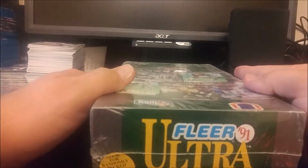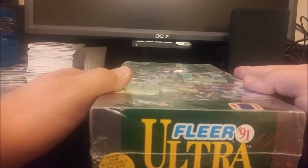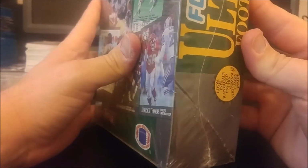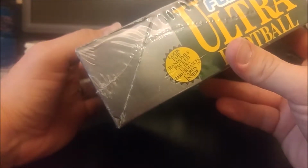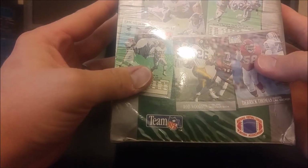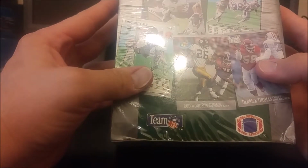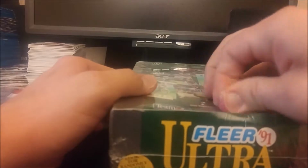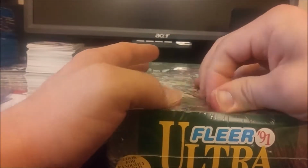Looking for Brett Favre rookie. Looking for Ultra Performances inserts. Emmitt Smith's probably the best one. They also have Fleer All-Stars or Ultra All-Stars cards. And I'm not sure if the best one is Emmitt. If there's an Emmitt, it's the best one. Maybe Joe Montana. So we'll start ripping into this. Hopefully knock it out pretty quick.